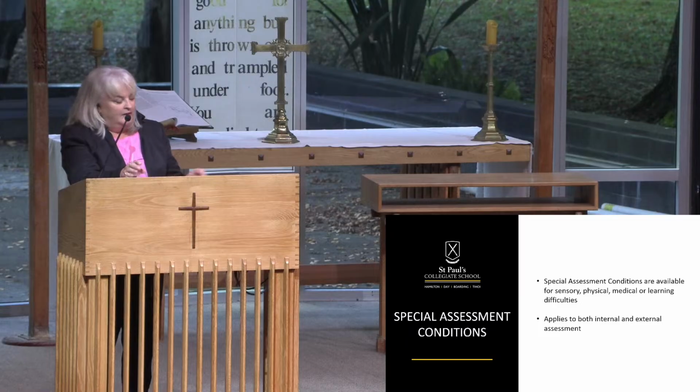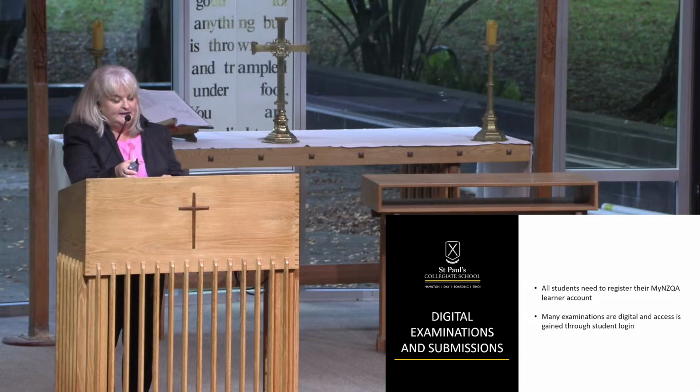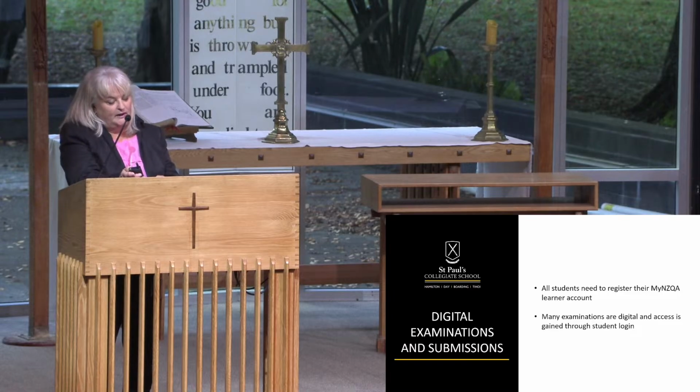The next one is obviously digital. Okay, everything's going digital, more or less. We still have a number of exams that are on paper and they'll remain on paper for some time. But it's really important these days because the students, for instance, will all sit their English examination digitally. So students have what they call a My NCEA login. At the moment, every student at the school who is year 10 and above has now got that account. The CARs, the literacy and numeracy are both all digital. So the students probably have more experience with sitting digital exams than you realise.